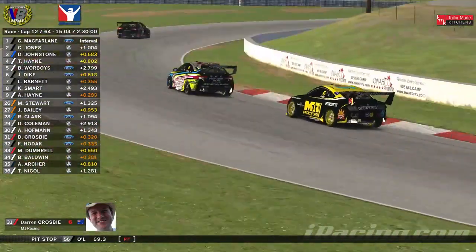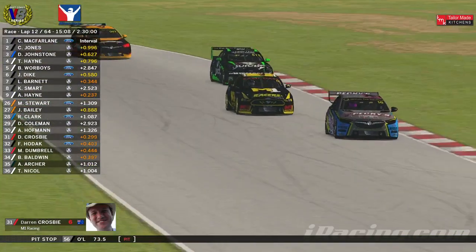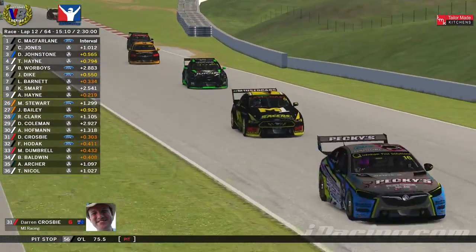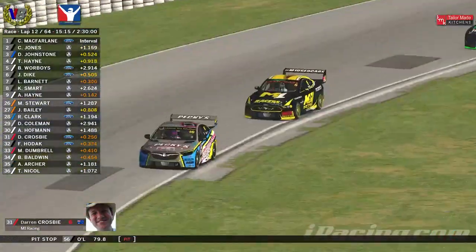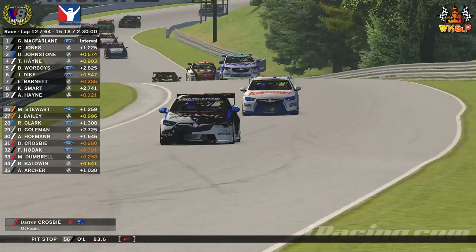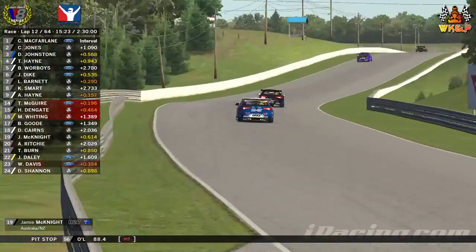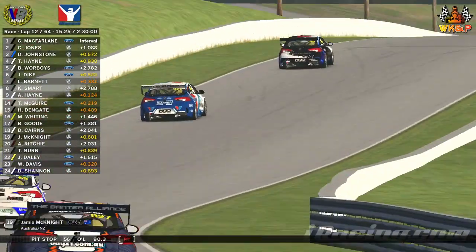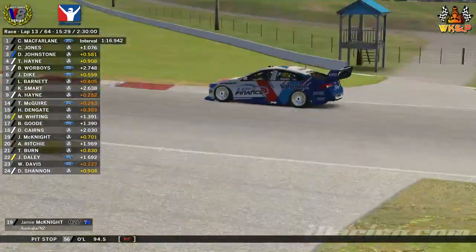Okay, so let's have a bit of a look through the field at the moment. Unfortunately, I won't know who's made up a lot of spots or gone down a lot of spots because we've lucked out with our timing tower. But we'll have a look at how Jamie McKnight's sitting in 19th. So not sure whether he's done his pit stop yet for the penalty that we saw that he was called in for when we came back to live pictures.